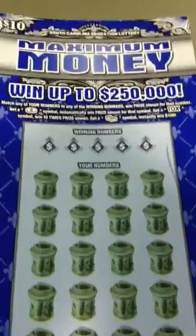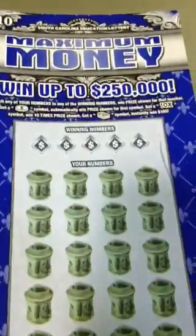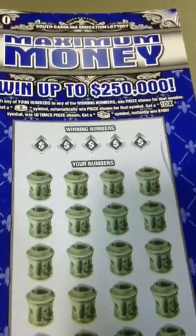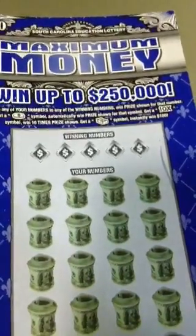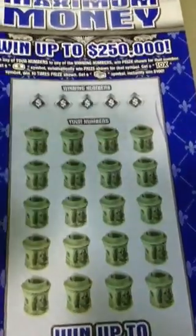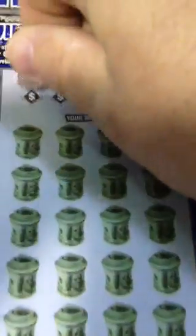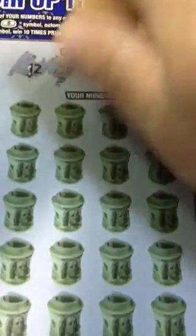Got a couple of Maximum Monies, tickets number 4 and 5. If you don't know how it plays, match your numbers to winning numbers. Win the prize shown. Get a coin symbol, win the prize automatically. Get a 10x, win 10 times. A stack of bills wins you $100 instantly. I have tickets number 4 and 5.